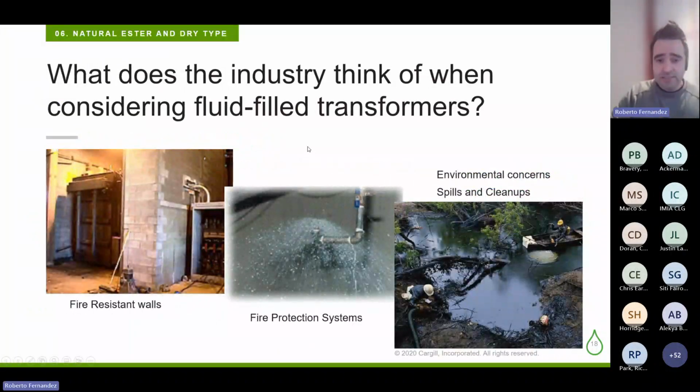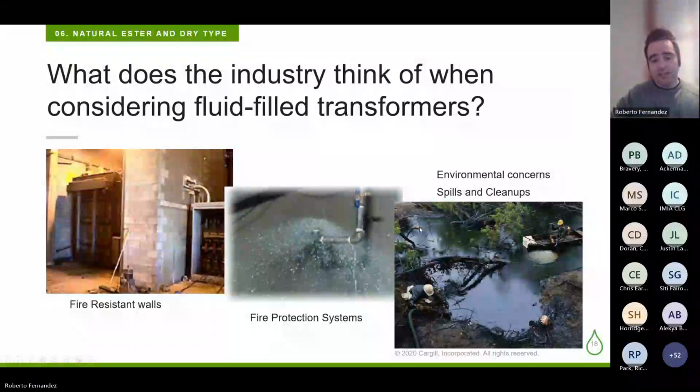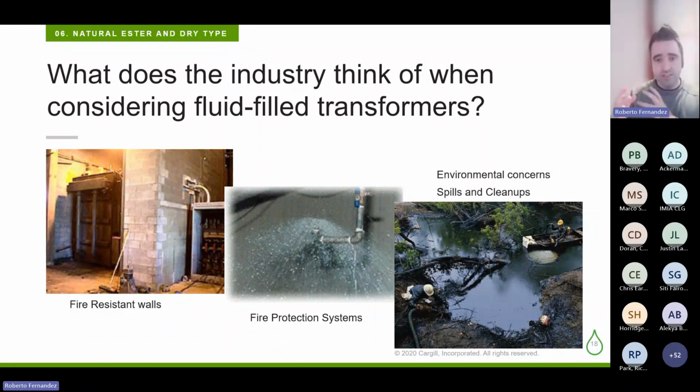And I would like to end this with a very short comparison between technologies and between different approaches, because there is still a big concern in the industry when people think about fluid-filled transformers, and this is connected with fire-resistant walls, fire protection systems, contamination, spills, cleanups, and all of these concerns came from the use of mineral oil in the installations. As we saw, there are a lot of benefits when you switch from mineral oil to natural ester, not only from the fire point of view, but also on the environmental concerns.